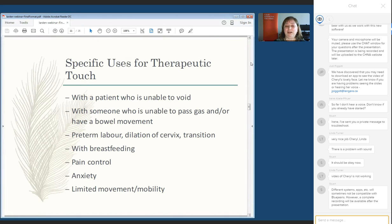And it was kind of funny because sometimes if I go on the unit, one of the other nurses would grab me and say, "Okay, I need you to do therapeutic touch on so and so," because nurses have lots of tricks to get people to pee, but once all those are exhausted, then it's time for a catheter, and of course nobody likes that.